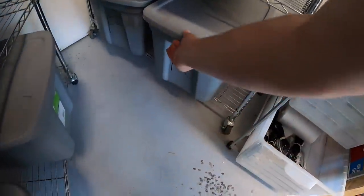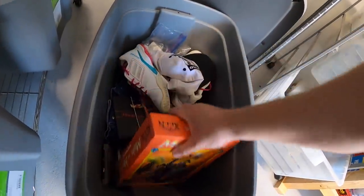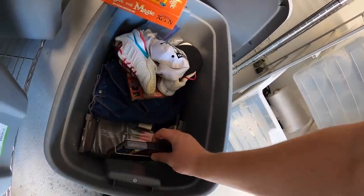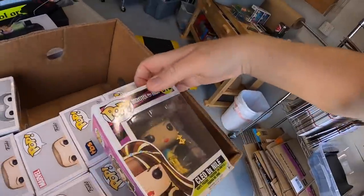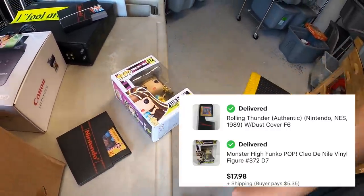Okay, next order has a game of Funko Pop. Let's see, down here in F6. Is it this one right here? Not that one. Here it is, Rolling Thunder. And then Funko up here in D7. Monster High, Cleo Denial. These two sold for $17.98 plus shipping.